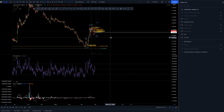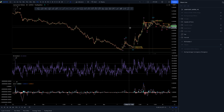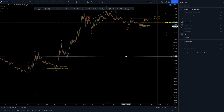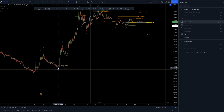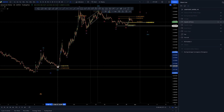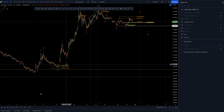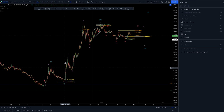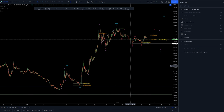Let's check out the lower time frame count then. Here we go. So this is what I've seen currently happening. I've labeled this as 1, 2. This comes down back to around the golden pocket, just a bit low or below it. Not too much to be said there. Then again I had labeled this as 1, 2, 3, 4 and 5.